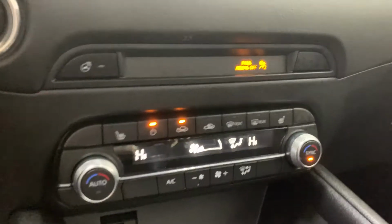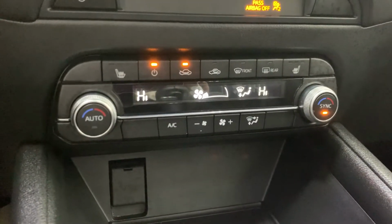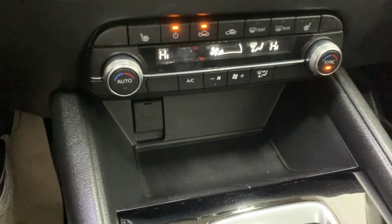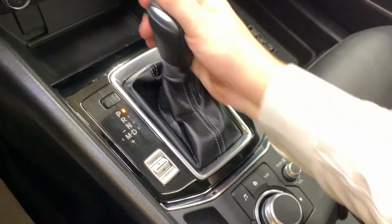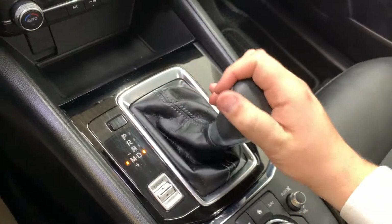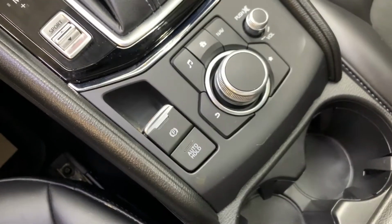Below, we do have your heated steering wheel control. We also have heated front seats. You do have dual zone climate control with ice cold air conditioning, of course. A little storage cubby down there with a 12-volt outlet. Automatic gear select, nice straight line. You do have slap shift if you prefer. Then we do have your sport mode toggle, electronic parking brake, and auto hold.